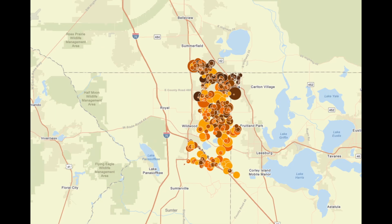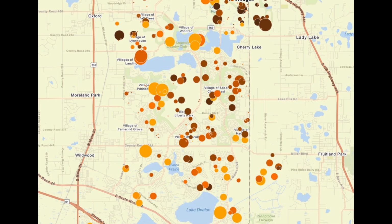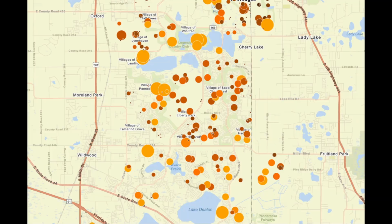The size of the dot represents the size of the property, and the color of the dot represents its price per square foot. The larger the circle, the larger the home. The darker the circle, the less per square foot. So if you're a buyer, you should be focusing on darker circles because those potentially would represent better values. This last map is particularly interesting because you're looking at exactly the same information as on the prior map, but here we're looking at price, not price per square foot.